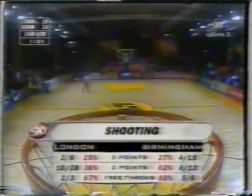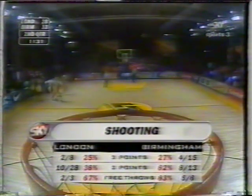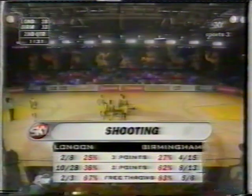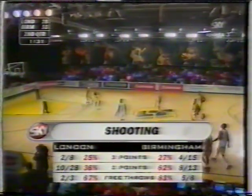Well, I tell you what, we've got some shooting stats for you. This is quite amazing, really. 25% London Towers, 3-pointers, 27% Birmingham. But then that 8 for 13 really looks good for Birmingham, while the 10 for 28 is not so bad for the Towers. Yeah, that's right. Happy with our shots inside the 2-point. I mean, we're shooting 62%. We really got to like that. Hopefully we'll hit a few more of those 3-pointers as well.